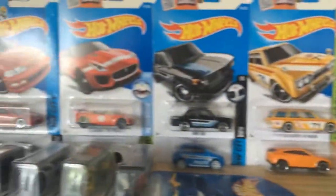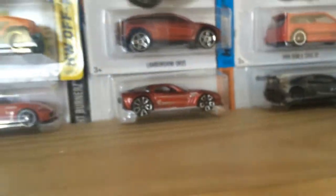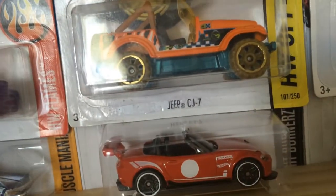Here on the Hot Wheels wall, we just have a bunch of stuff, and spot the treasure hunt. There you are, the Corvette, what is it? I can't see the name, but it's like a 14 Corvette, I don't remember. And then the first ever treasure hunt I bought, now this is very shiny, but the Jeep CJ-7. So that is all of the treasure hunts I have.